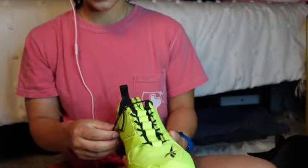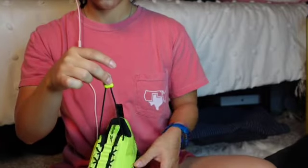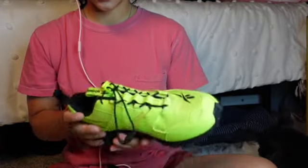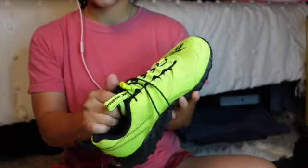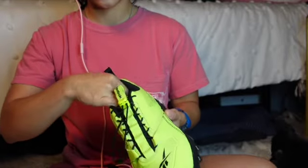Look at this shoelace. Why don't we have more shoelaces like this? That's an amazing invention. They are super lightweight and they are cushioned all the way around.